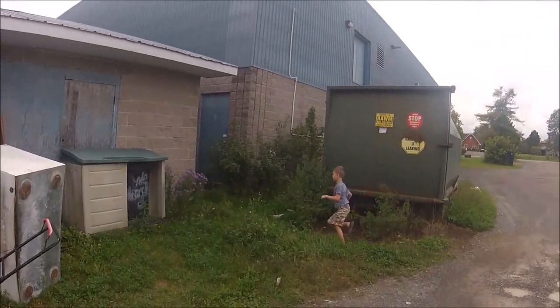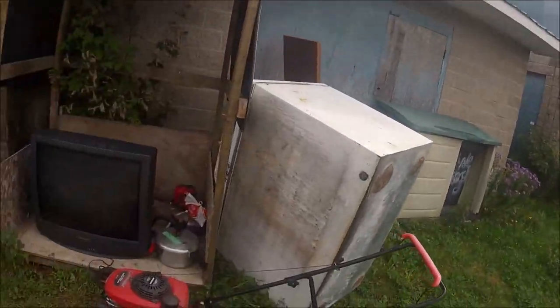Well, there goes the boys. They're going to go to the play structure while I load up here at my drop-off bin. And then they're going to still be there while I'm at the post office. I'm going to pick them up later. Let's see what we got here today.